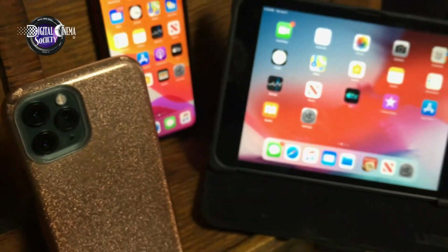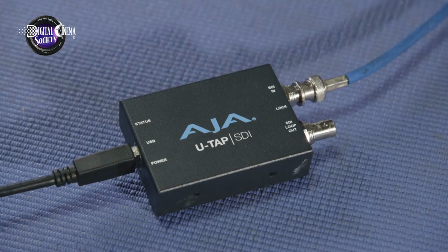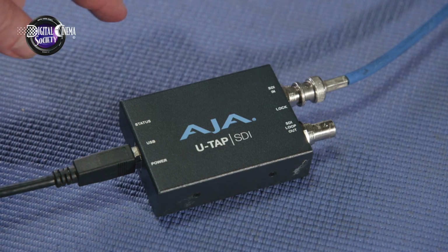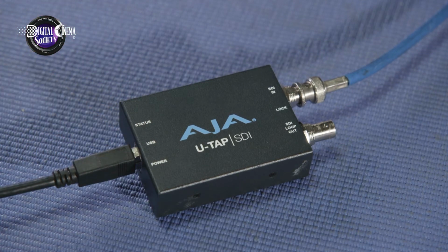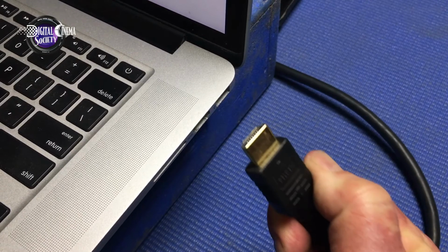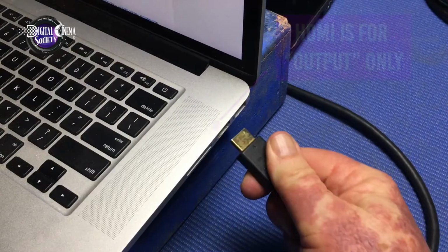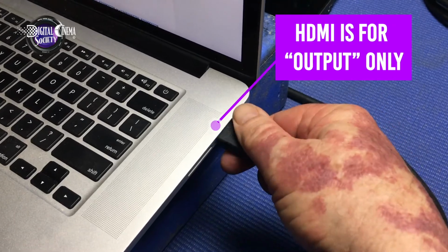Late model mobile devices can be a decent option, and they are already web friendly, so no additional adapters are necessary. I used an AJA U-Tap to feed the HD-SDI output of my VEBCAM into my laptop via a USB 3 connection. AJA also has HDMI to USB adapters to go into the computer. But one thing I learned in this process is that you cannot use the HDMI connectors that are common on many computers as an input channel. They're a one-way street and only support an outbound signal.